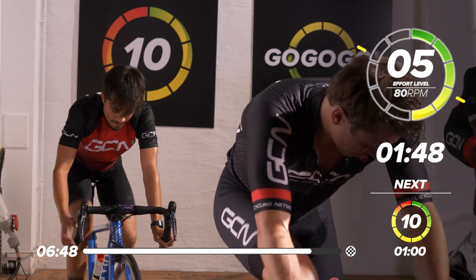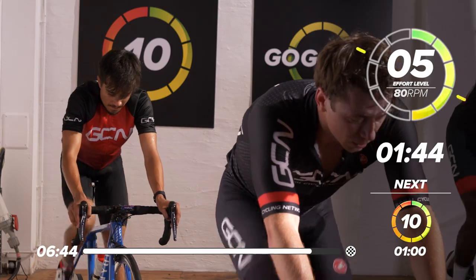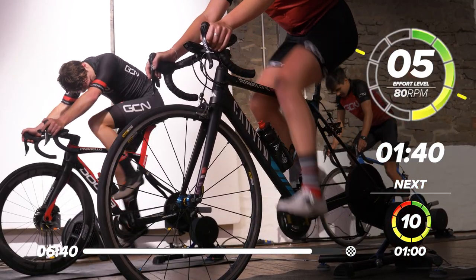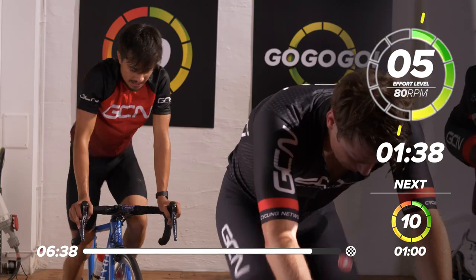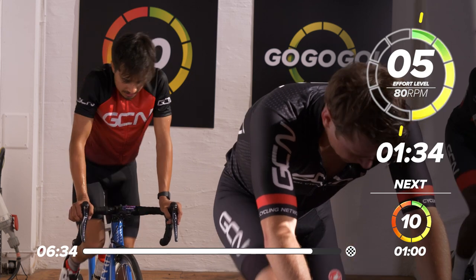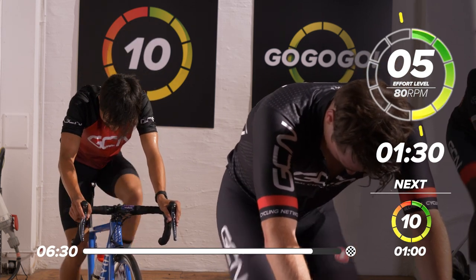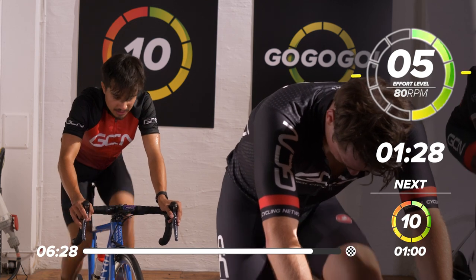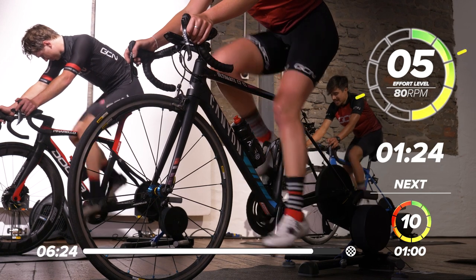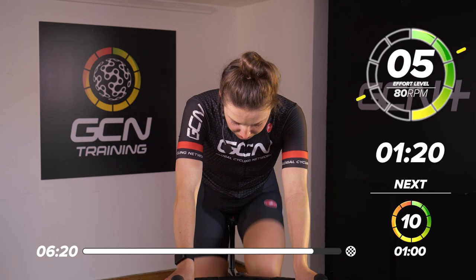Get those legs moving again after that rest. I always find this is the toughest bit. Sitting at around 80 RPM for this first bit. One minute 25 to go. Getting a nice rhythm.